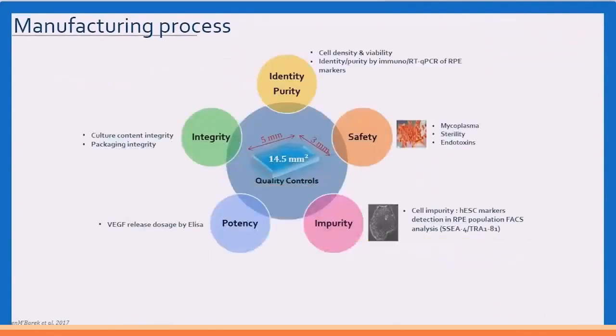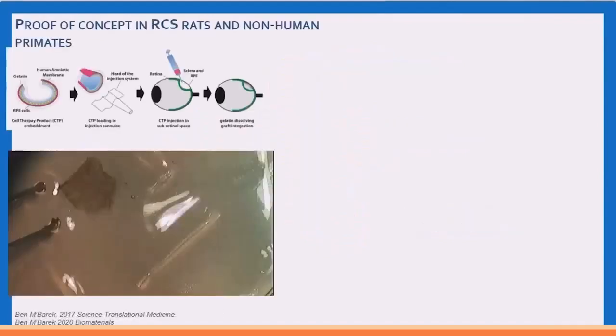So we've got lots of quality controls to ensure the quality of the little patch. The patch is 5 by 3 millimeters, and we put about 120,000 cells on the top of this patch. And of course, we check for identity, purity, safety, impurity, potency, and integrity of the product. We have done all the proof of concept in different models, like rats and non-human primates.